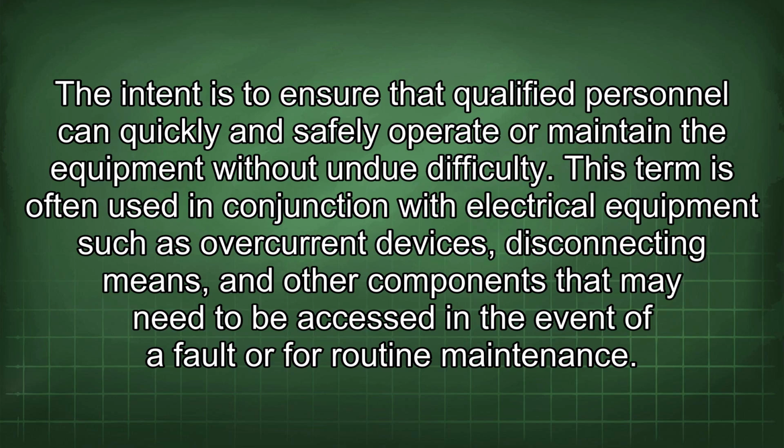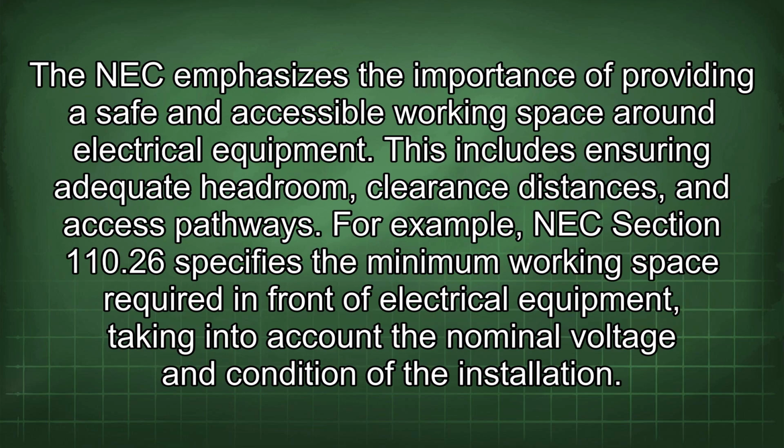This term is often used in conjunction with electrical equipment such as overcurrent devices, disconnecting means, and other components that may need to be accessed in the event of a fault or for routine maintenance. The NEC emphasizes the importance of providing a safe and accessible working space around electrical equipment. This includes ensuring adequate headroom, clearance distances, and access pathways.